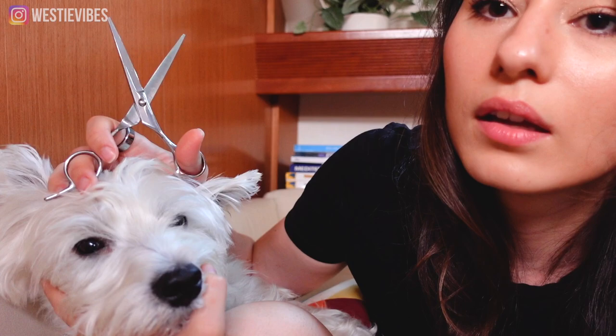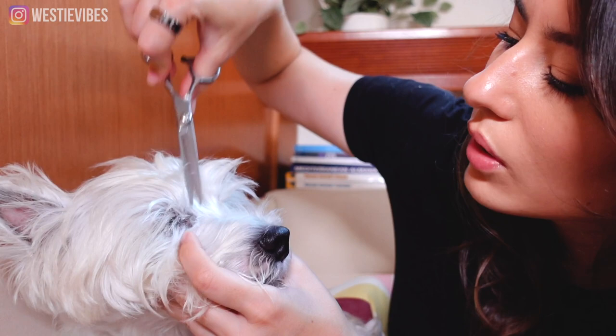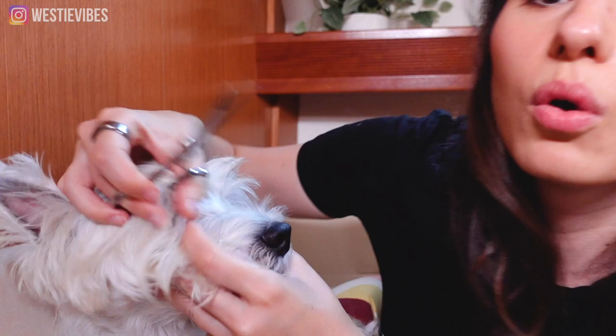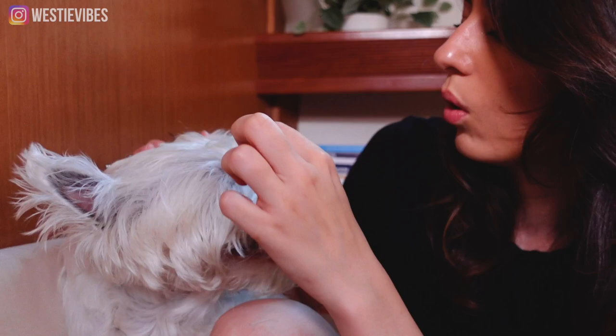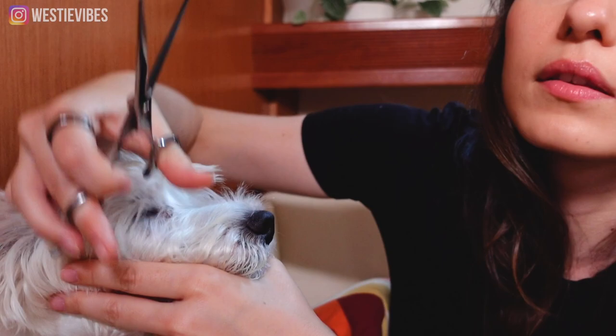I'm gonna do it again. I went into the corner of the eye right here and just cut like this. You don't wanna cut too much because then you'll ruin the shape of the muzzle. So you just cut a little bit, just the bit that goes over the eye. I'm gonna show you how I do the other side.